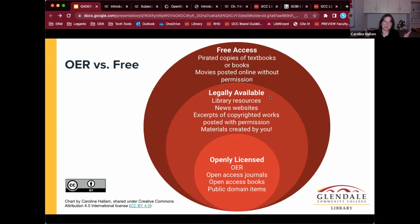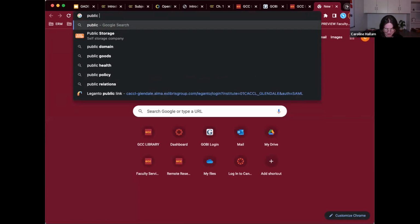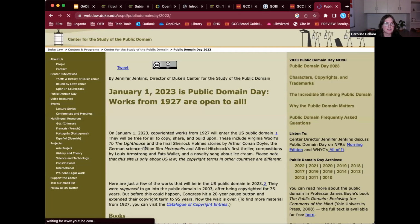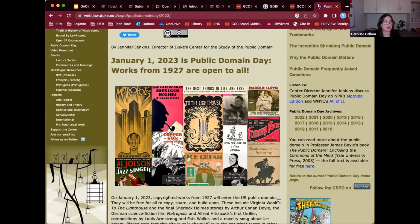So public domain items currently, let me double check what it is now, because we just had another public domain day. Works from 1927 and before are open to all. So now Metropolis is actually out of copyright. So To the Lighthouse by Virginia Woolf, you don't have to pay for that anymore because it's in the public domain.